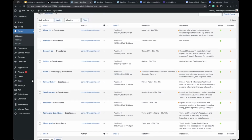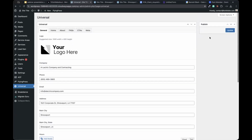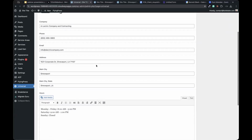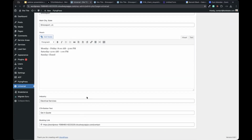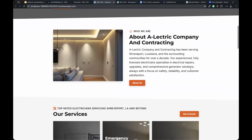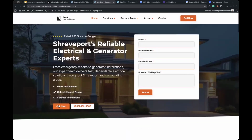So pages here. One thing I love that I built on this is this universal menu. This is actually every single piece of text on the website, on every static page. So not those bulk service pages or service area pages, but just about everything else is all here in this menu. So if I want to change, for example, the call to action text, if I say, instead of get a quote, I want to say call now, then I can just go ahead and update it here. And I go back over to my site, we'll see that everything now says call now. So call now is our new call to action.